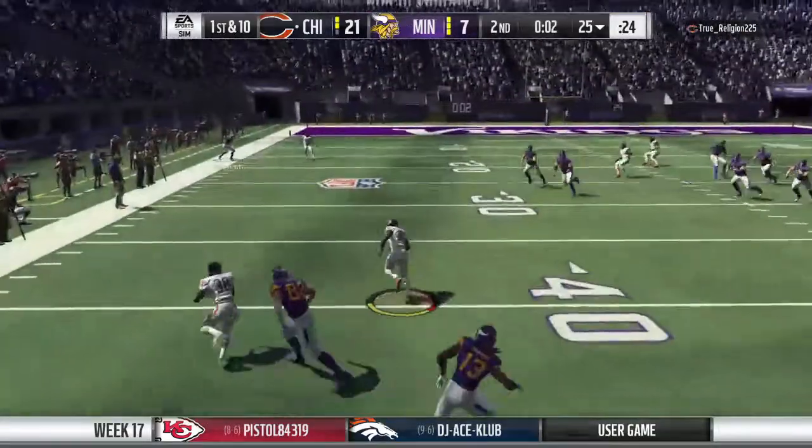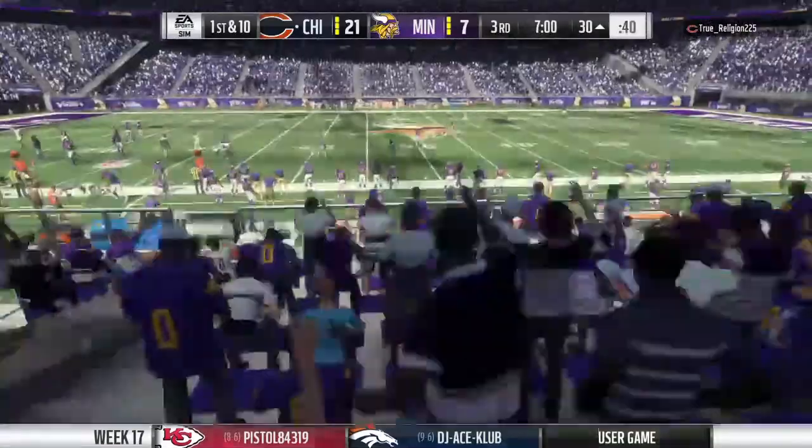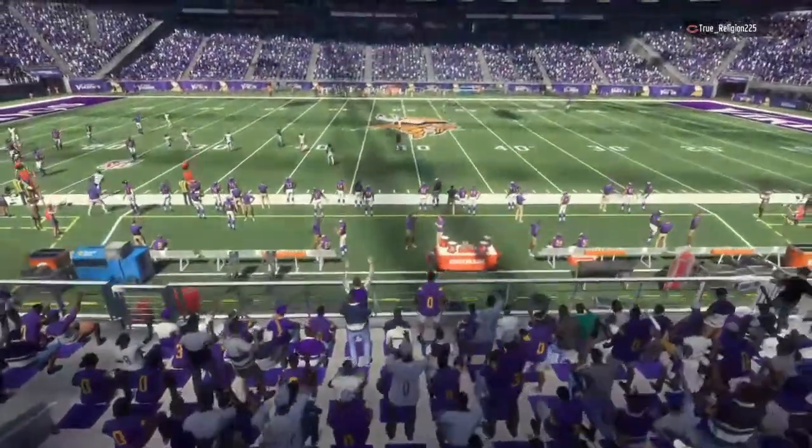And now this is intercepted. My goodness. Picked off at the 40. So we've reached halftime here.